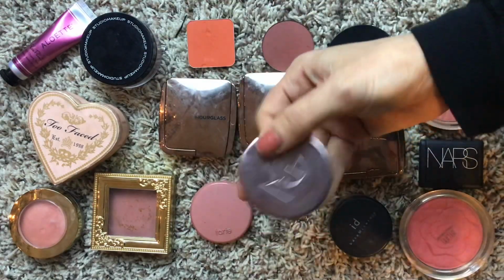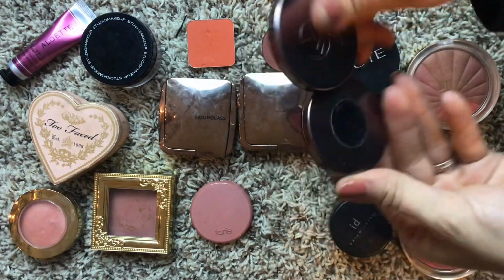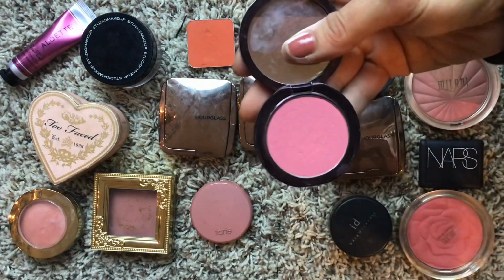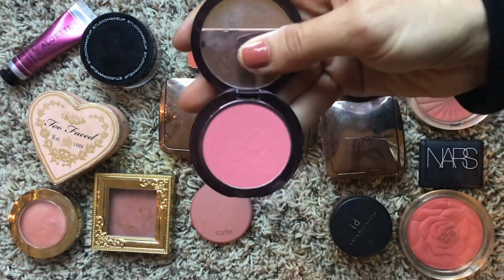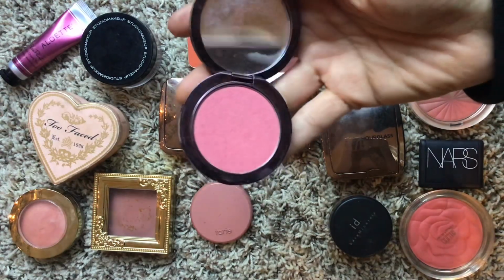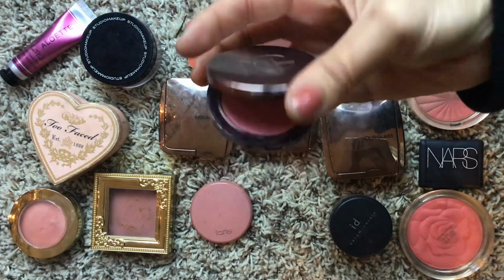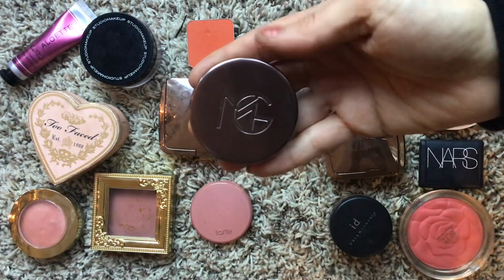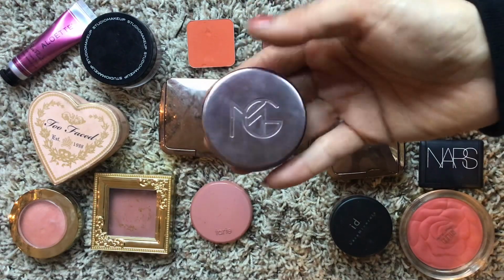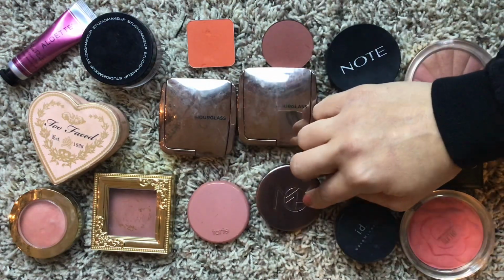This is the Makeup Geek blush in the shade XOXO. And this one I also got from a BoxyCharm, but I love this shade. It seems like a really hot, intense pink, but it looks beautiful on the skin. And it's so pigmented, you just need like a teensy little bit, which, you know, can be hard for some people wearing blush, but if I just know just to go in a little bit, then it's not a problem. But love the Makeup Geek formula.